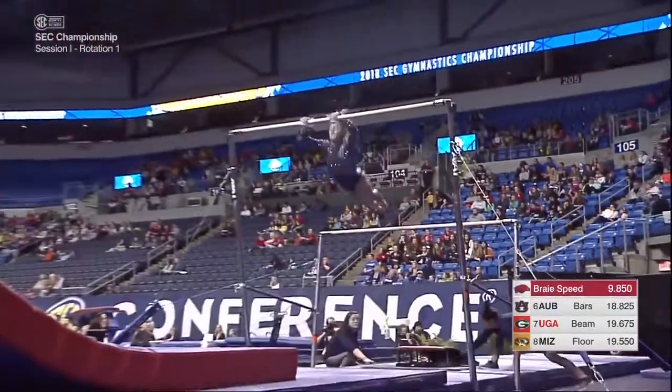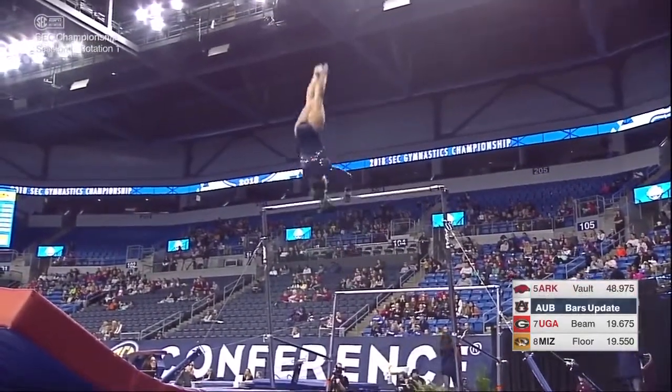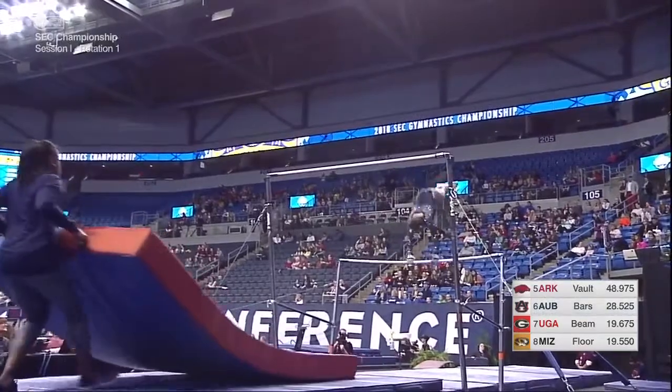Gracie Day now for Auburn on the bars. And Gracie is such a free spirit, even between the events, always dancing, and she loves to fly high. Check this release move out. Huge Jaeger.